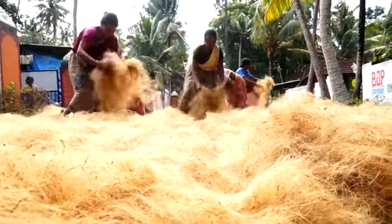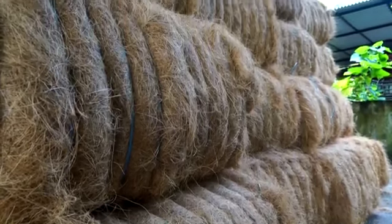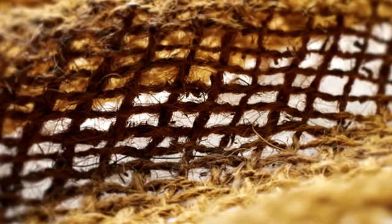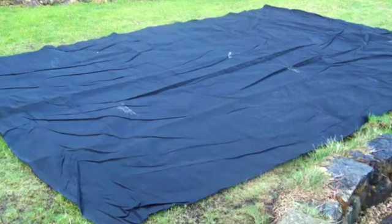Geosynthetics has proven to be very good material for improving the properties of the subgrade soil. And among the geosynthetics, coir geotextile is one material which has a lot of potential. If you take geotextiles, we can have natural geotextiles or artificial geotextiles. Artificial geotextiles, which are made from polymers, suffer from the problem due to UV rays. But in case of the natural geotextile, that problem is not there.